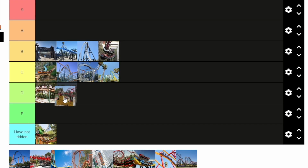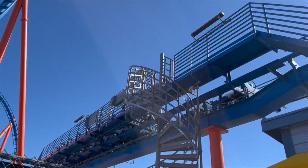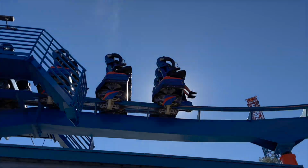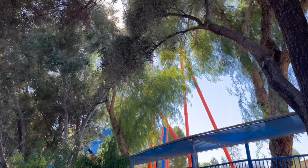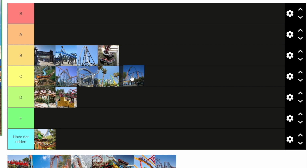Next is Roadrunner Express, family coaster, kiddie coaster. Not really gonna be anywhere higher than that. Next we have Scream. Scream is kind of hard to rank. I'm not sure. It's fine, but it is kind of rough. I think I'm gonna put Scream here in C tier. Notice we haven't had any rides in A or S tier yet, which is interesting.